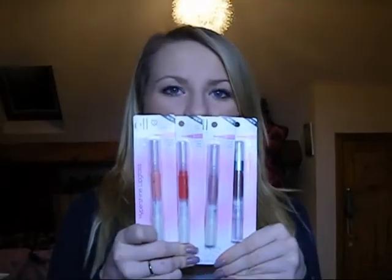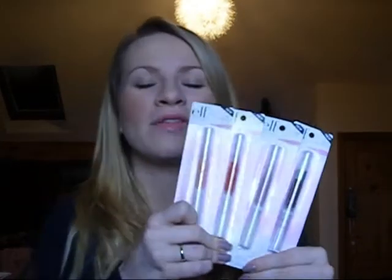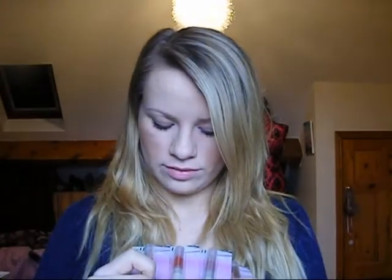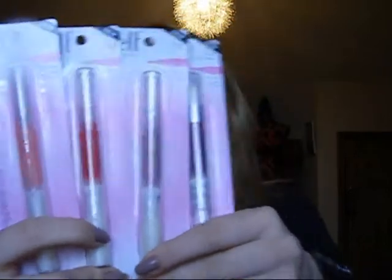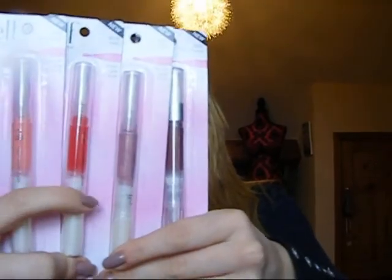So I bought 4 Hypershine lip glosses, and as you know these are only £1.50 because they're in the normal e.l.f. range, and I've heard a lot about these, so I'm really excited to try them all out. So the first one is Bubblegum, and it's this lovely pink, this one here. This one is Vixen, and it's a lovely red colour. I'm sure it'll be very sheer.